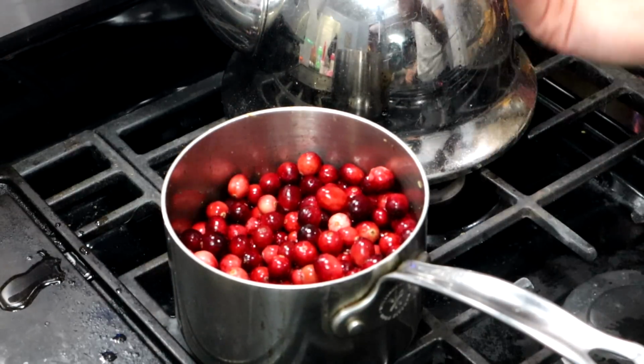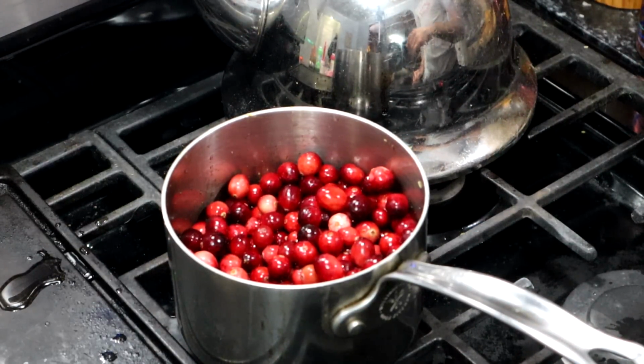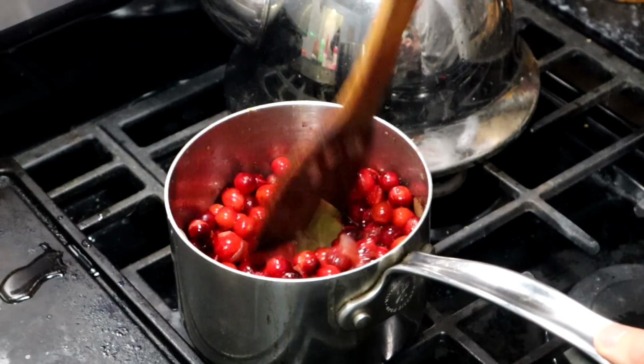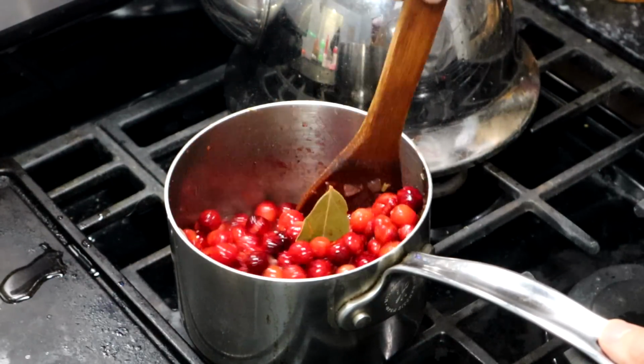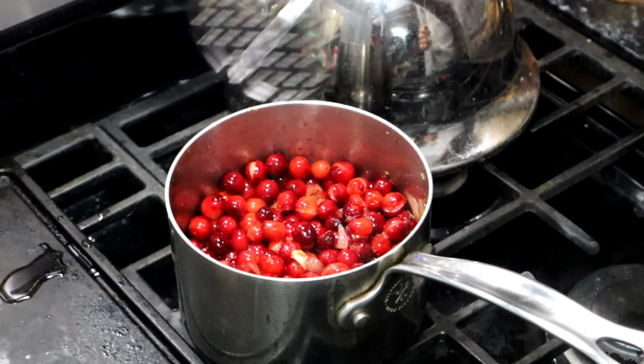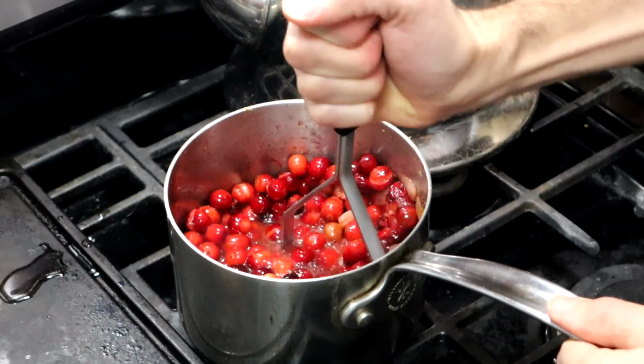And these might start popping everywhere, so be careful one doesn't pop and get you in the eye and blind you. And they're breaking down a little bit. To help aid the process and help these infuse a little bit, I'm going to use a potato masher.